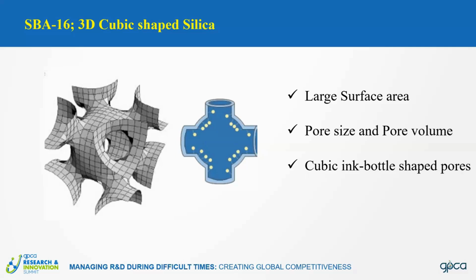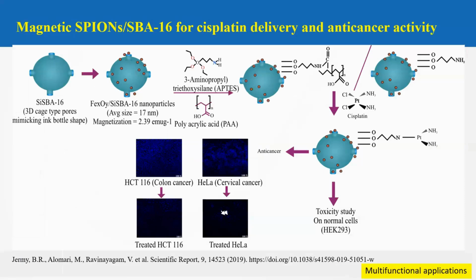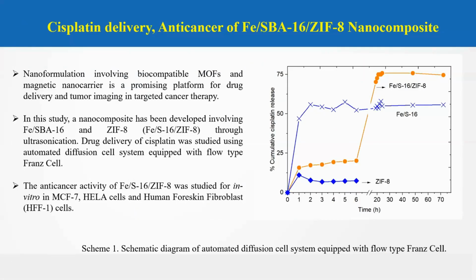So where can we utilize it? For example, you can see that we can utilize it similarly in the magnetic silica composite formation. Because of the large pore surface area, we can functionalize with silanes, like APTS, and we can wrap with the polyacrylic acid. So a lot of scope is there because of this large surface area. And we can also make such material composites with metal organic frameworks, like graphite.